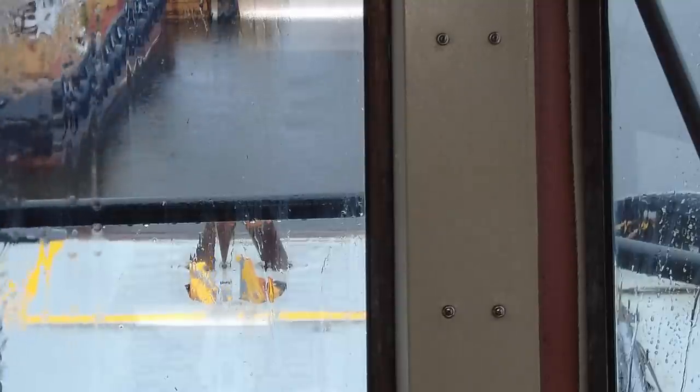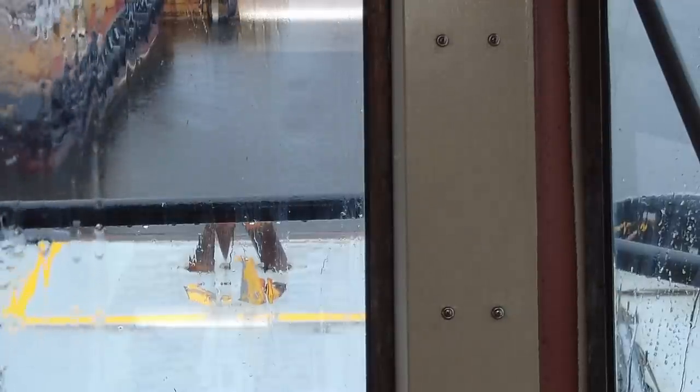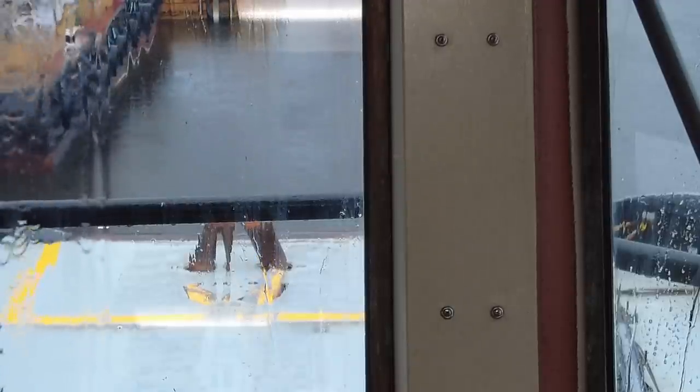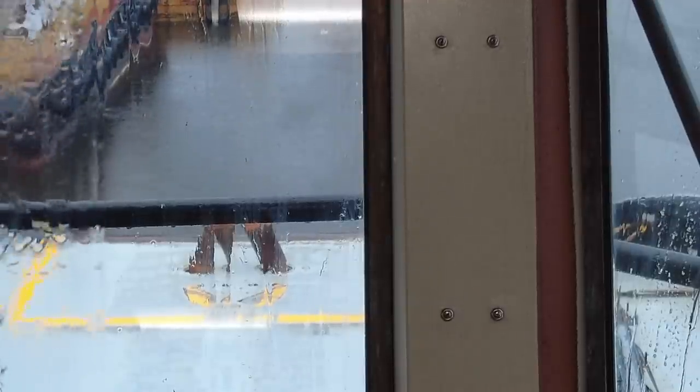Amazing. And everything is operational. For this up here, but if we run into a situation where there is emergency stuff downstairs, that'll drop it if need be.